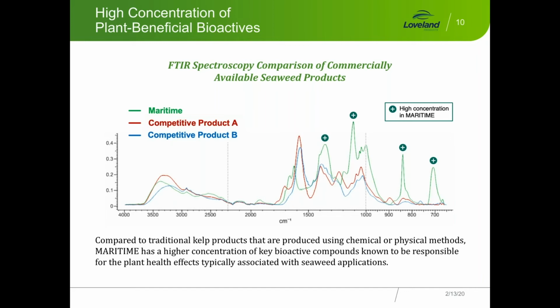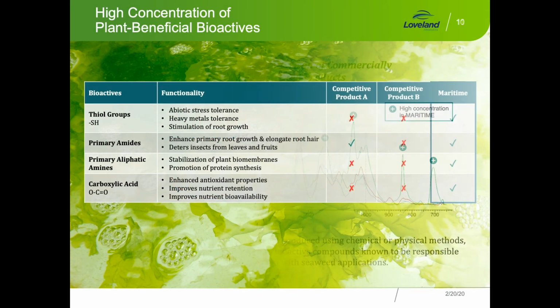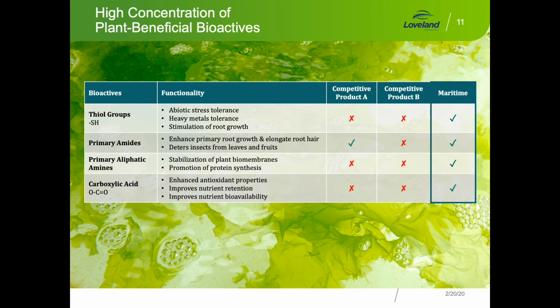The next step, you can see those plus signs there, and you see those peaks that are either higher concentrations or peaks that don't exist in the other products. That takes us to the next slide that shows you what some of those differences are. So we've got the bioactives based on the FTIR, the functional groups. You can see what the functionality of those bioactives is. Out to the right of that, an X shows that those competitive products don't have that bioactive, and the check mark shows that Maritime does.